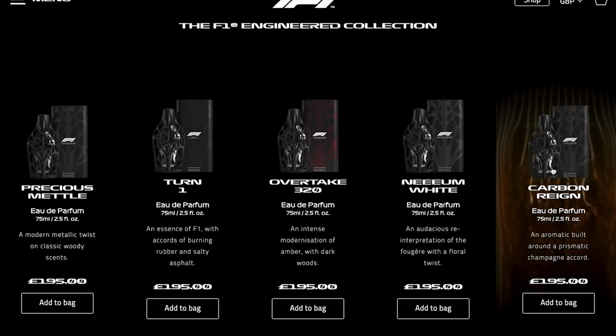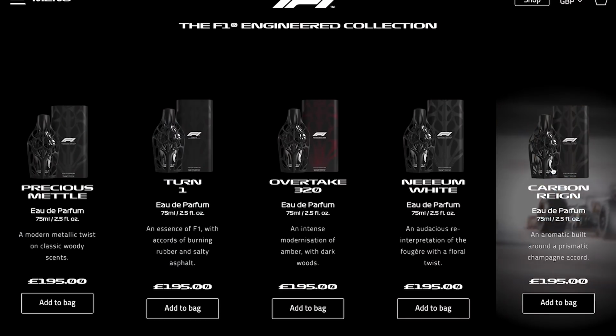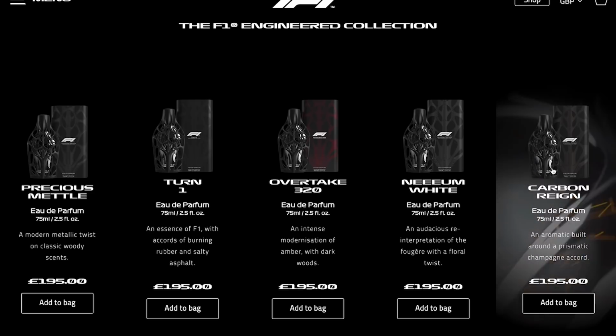But actually, this is not just a gimmick. This has been put together in Formula One fashion, with attention to detail to everything. A huge team behind it, a huge project. And the result is something that looks great, but also smells really nice. Each of these 5 scents in these beautiful bottles is £195, which, yes, is a lot of money, but not in the world of high-class, high-quality perfumes. They are only available in Europe at the moment, so if you're outside of Europe, I'm afraid they are coming to you, but just not yet.